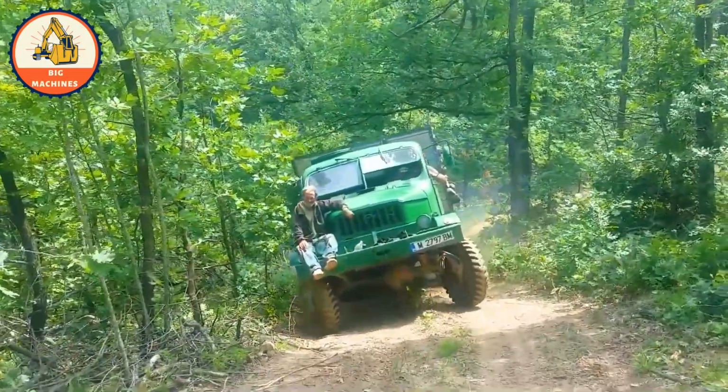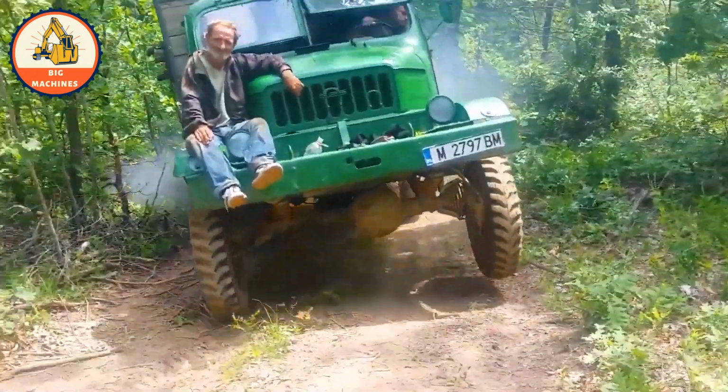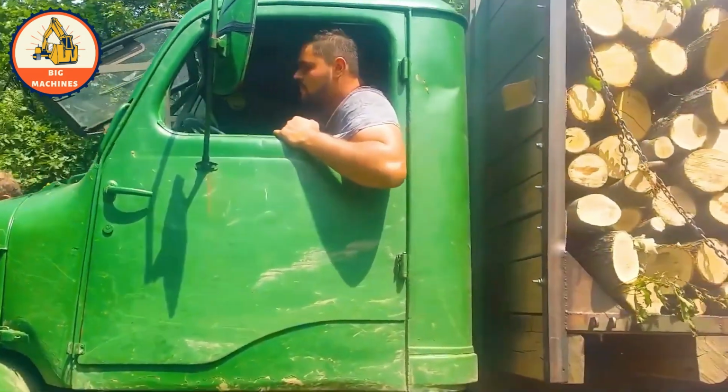The Praga V3S Timber Transport, a vintage workhorse. This beast has been hauling logs since before your grandpa's grandpa was born. But just how much wood can this legend carry?